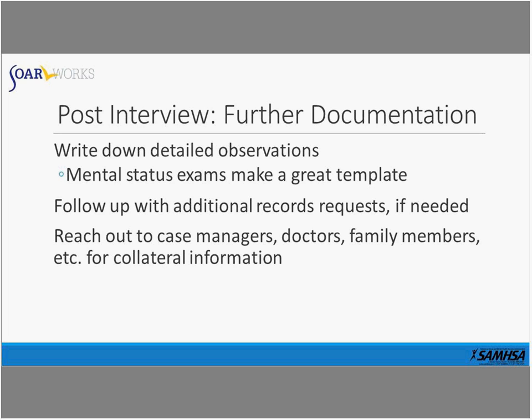Sometimes talking to people in depth, I realize I don't have all the records I need, so I'll send some requests to some hospitals or clinics. Or sometimes I'll have gotten records from a clinic, and in talking with someone, I realize that the clinic only sent me the prescriber notes. They didn't send the case notes, so I always look and make sure I've got all the records I need and send additional requests if needed.